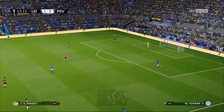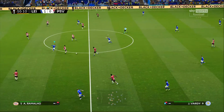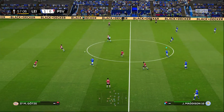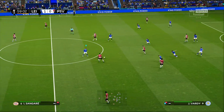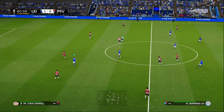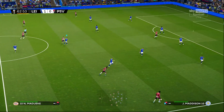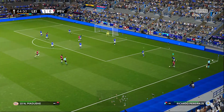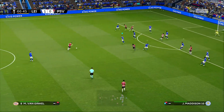Schmeichel plays it out of the back to Fofana, center back partner Soranchu. Looks to skip a level and gets the pass intercepted. Vardy. Inkle to Medi. Ricky had the shot attempt just a moment ago. Looks like he's looking for an opportunity to cross here. Sends it back to Götze, Sangare, and Dinkel.